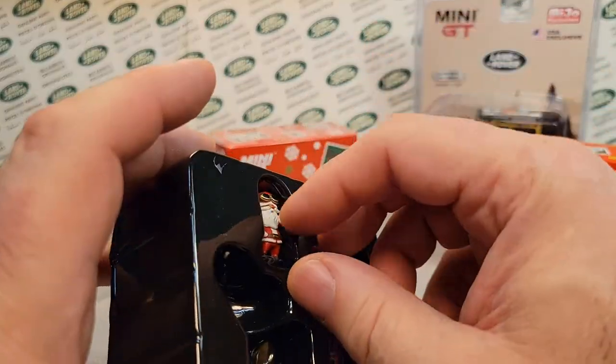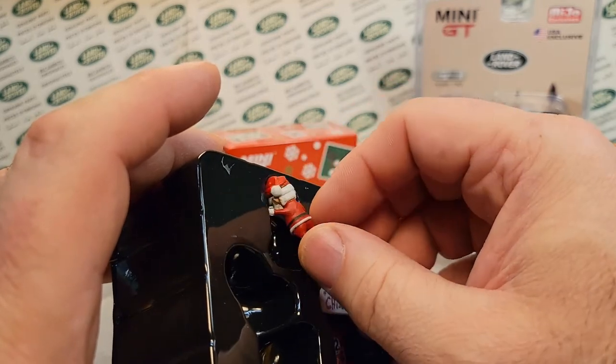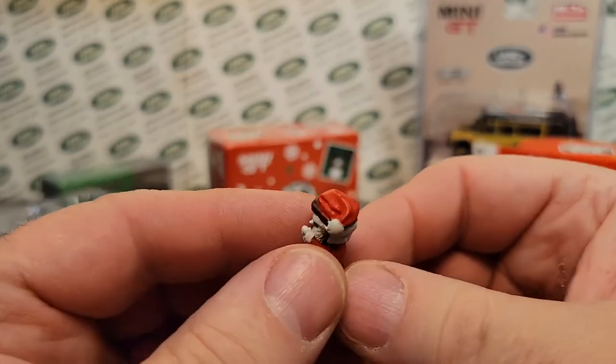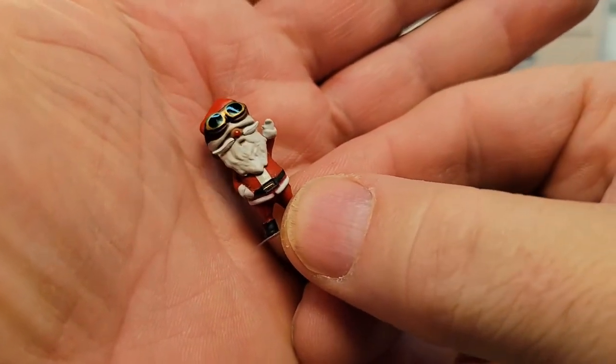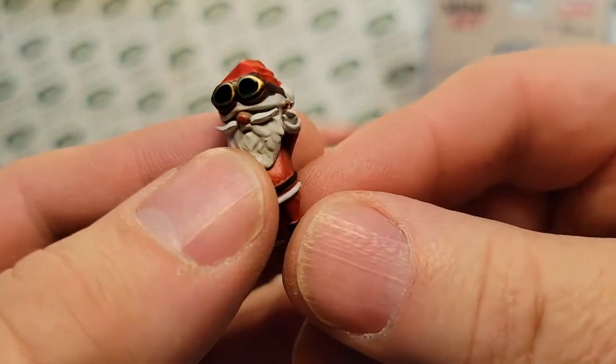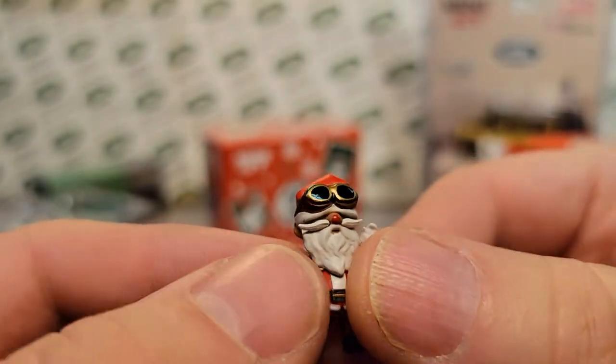Now we'll get the dude out here, hopefully. Come on, Mr. Dude. All right, here is the dude, the Claus. Yeah, there he's giving a wave. Merry Christmas to you. Why has he got a red nose? Now he's got the red nose.